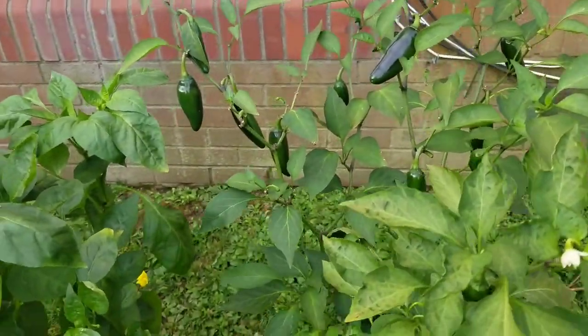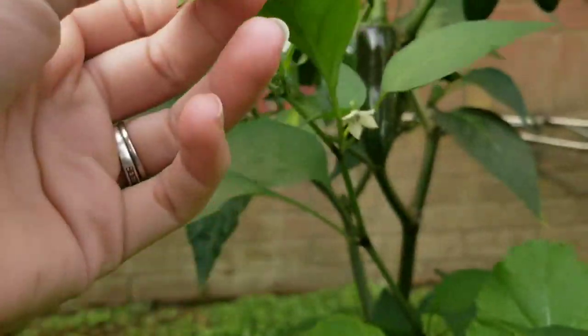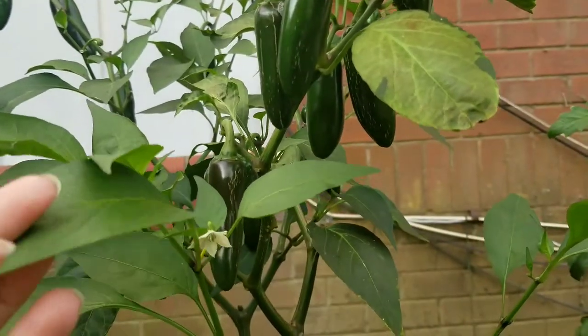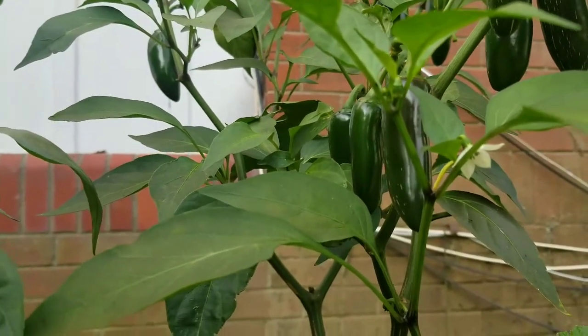But as far as the peppers are concerned, I do not have any fungi, I do not have any major issues. I do have some damage on some of the leaves, but I am going to be pruning it back to take inside.